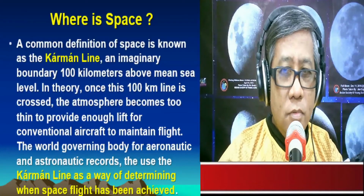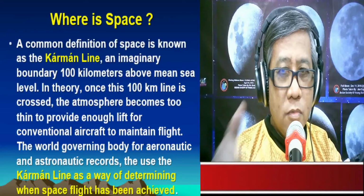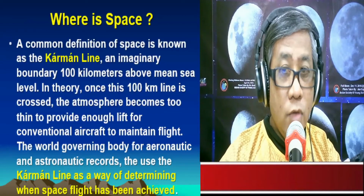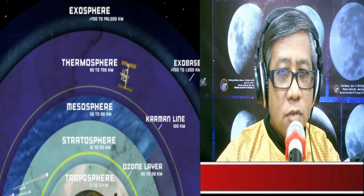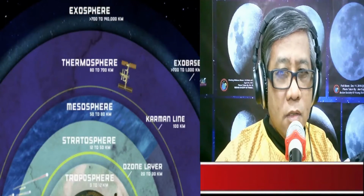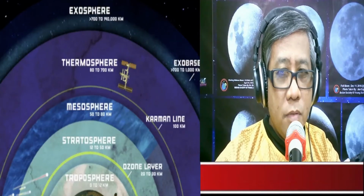Now, that's our definition of outer space. Once you have crossed that Kármán line about 100 kilometers above sea level, technically, you have reached outer space. Now, the International Space Station and most satellites orbiting our planet are just above the Kármán line. So, technically, the ISS and most satellites orbit the Earth in outer space.